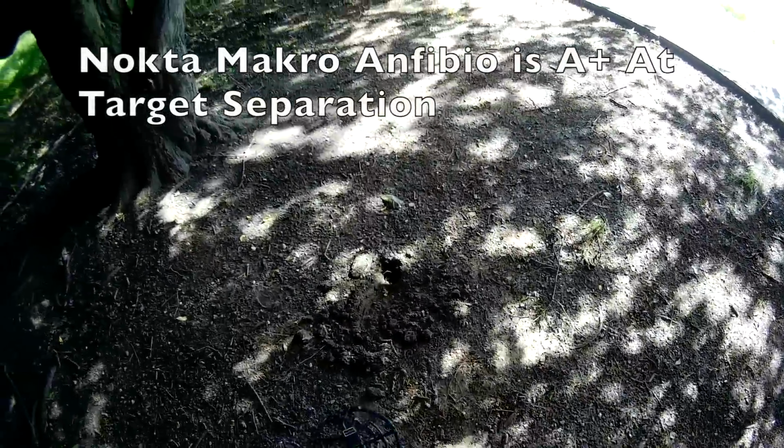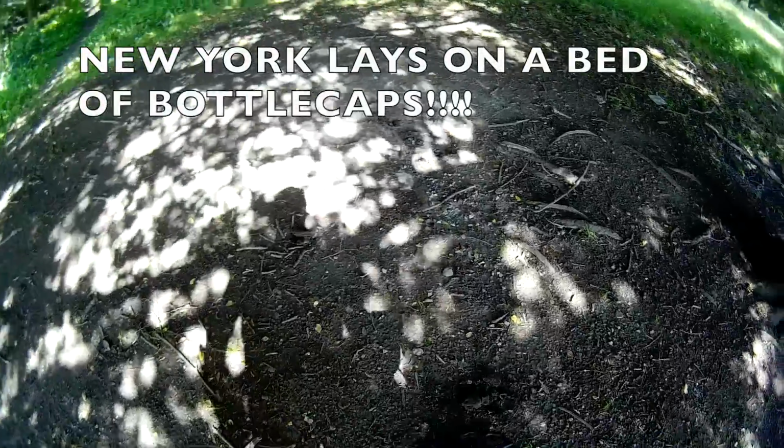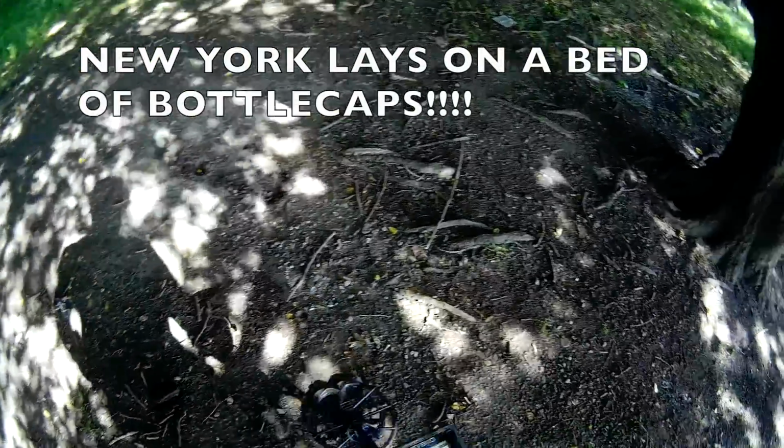Alright, let me break it down for you. That was all before we started detecting. That was all from the pinpointer. All of those trips to the garbage. We're just getting started. Two incredible things. One, how incredible the Nokta is at target separation. And how polluted New York's ground is. But I'm going to clean it all up.